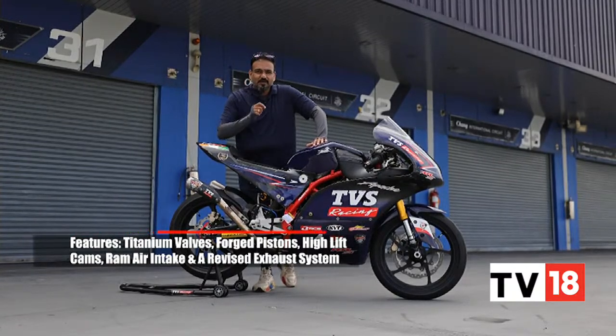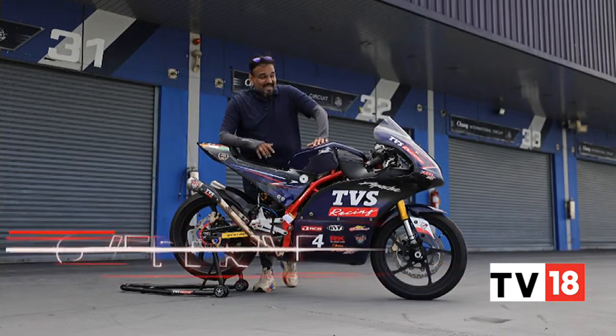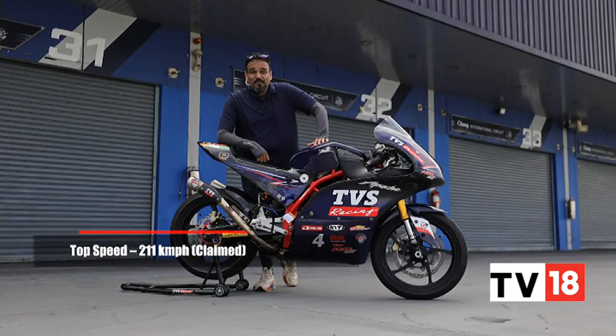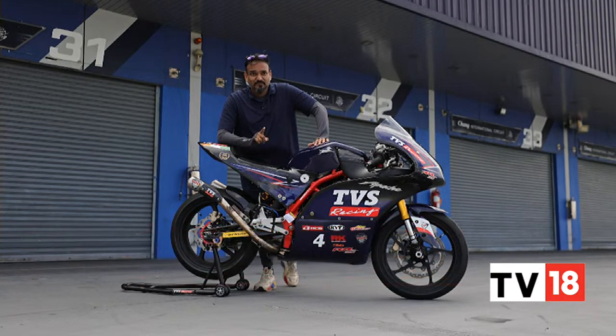If you've ridden the RR310 or even the one-make race bike that they have back home in India, this one feels quicker still. And the top speed, well, they just managed to get 211 kilometers per hour out of this from a 310 single.